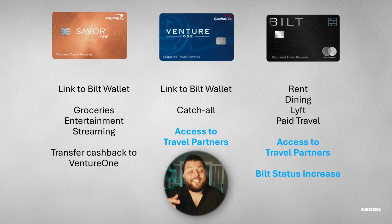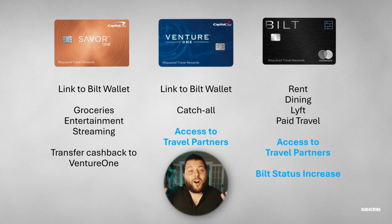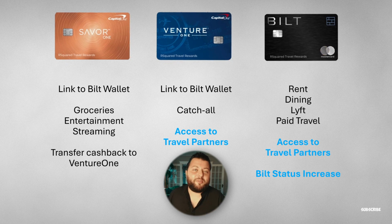If you happen to have a decent amount of annual spend, you can also enjoy the best airport experiences for free. I don't know about you, but I really enjoy business class lounges.